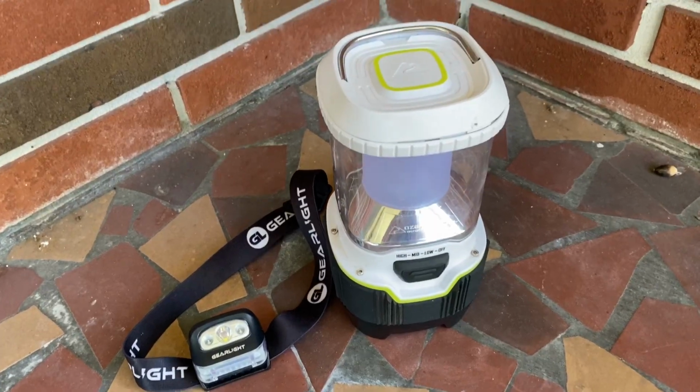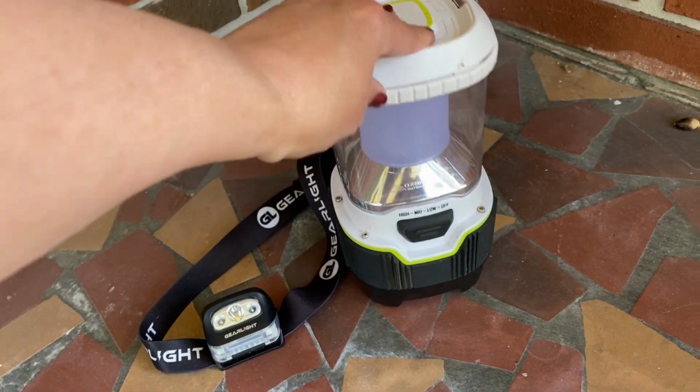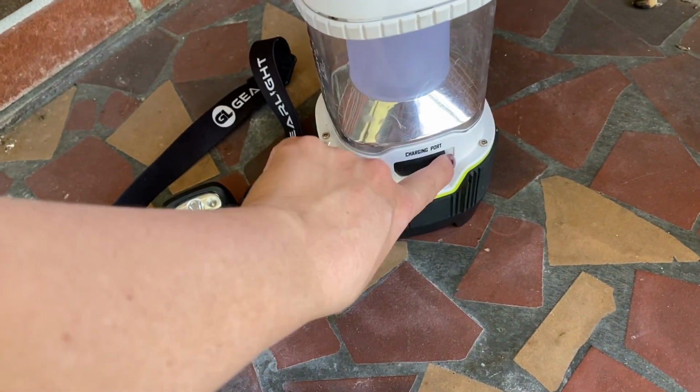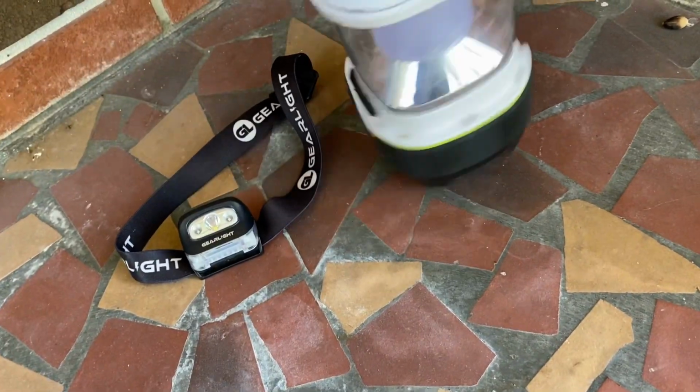2 things that we used pretty much every night that we camped was this Ozark Trail rechargeable lamp, and it's really nice because it comes with a charging port right here that you could just plug into your car when you're driving and charge it up and not have to have batteries for that.